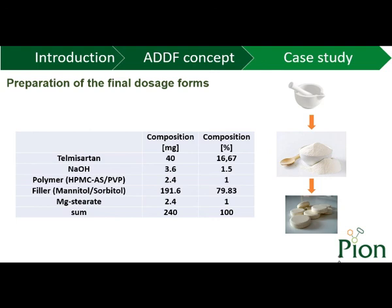In the excipient screening, sorbitol was found to be one of the most advantageous fillers, while mannitol was the worst. Tablets were prepared with these 2 fillers in order to confirm the expected difference in the final dosage form as well. 4 different tablet versions were made as per the table on the left, varying the polymer and the filler in the tablets. These tablet samples were studied in the large volume flux study.